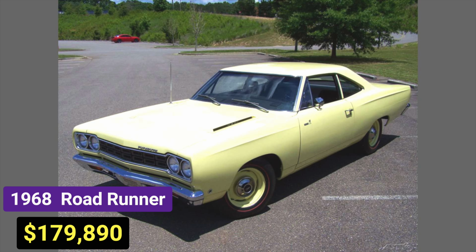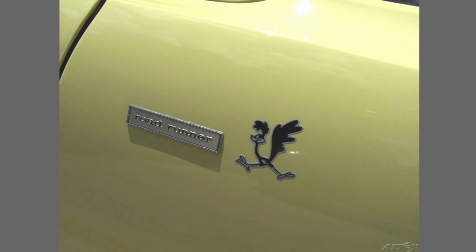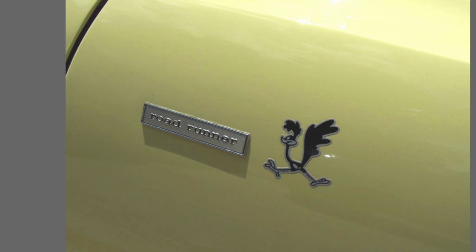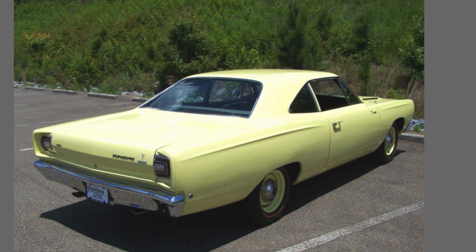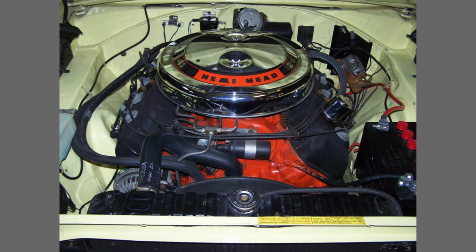The asking price for this one is $179,890 and it is located at Cherokee Auto Group in Canton, Georgia. This car is another '68 Roadrunner, which is no surprise since there were more Hemi Roadrunners produced in 1968 than any other Mopar model. 5 years ago, it received a complete restoration.